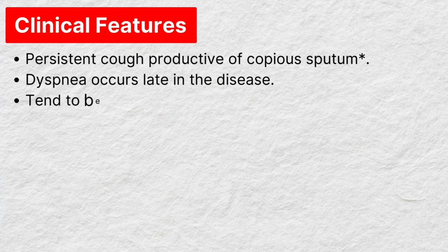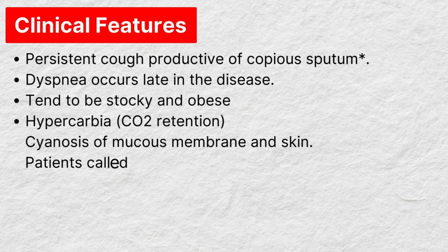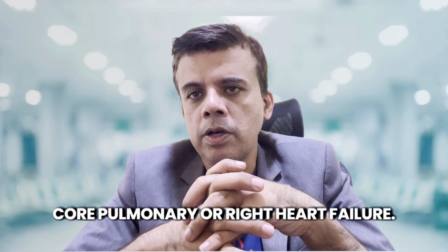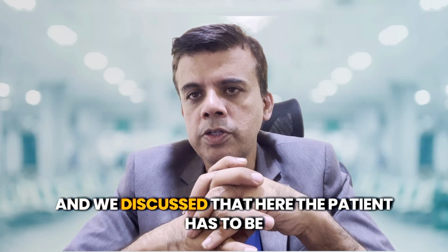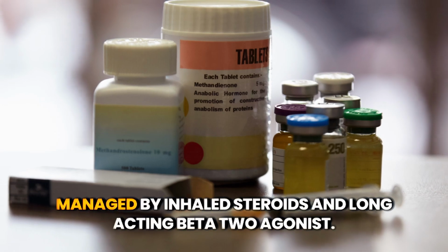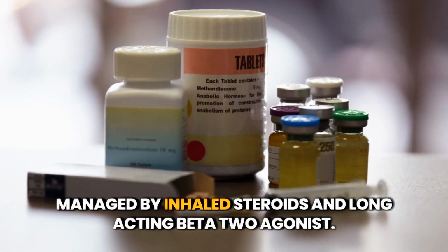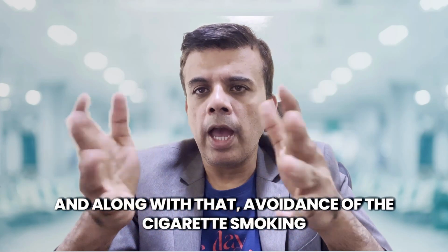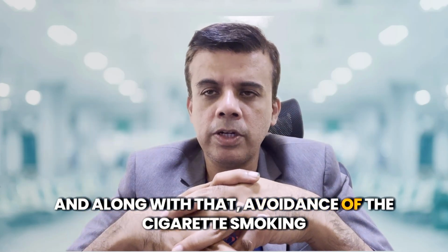And apart from that, there will be pulmonary vasoconstriction, pulmonary hypertension that may eventually lead to cor pulmonale or right heart failure. We discussed that the patient has to be managed by inhaled steroids and long-acting beta-2 agonist, and along with that, avoidance of cigarette smoking and the pollutants is also the best strategy.